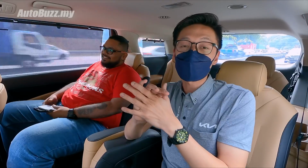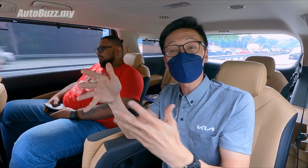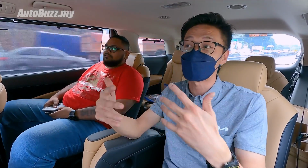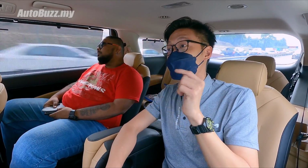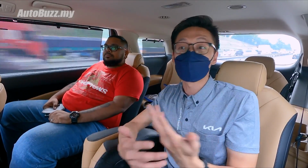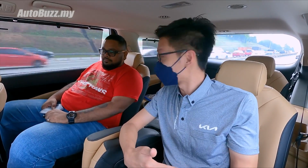Alright, so Kia has organized a one-day trip to Ipoh for us media to test out the all-new Kia Carnival. We have 4 different publications in the car, so we're going to be taking turns to drive the car throughout the trip. For the first quarter of the trip to Ipoh, me and my friend Gokul here from Test Power, we're going to be checking out the rear seat, the comfort, the features.